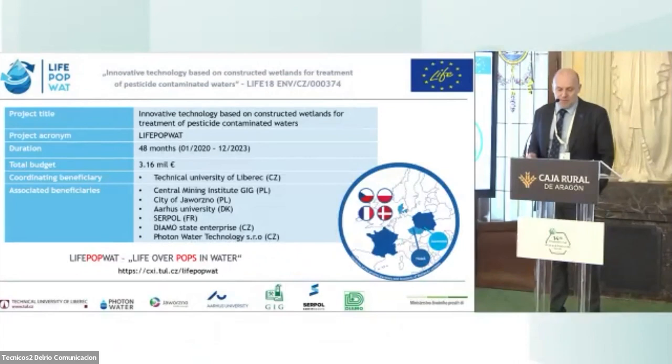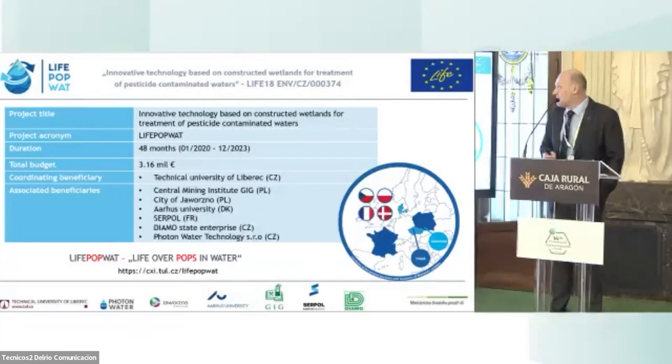This is about the project. The project is called LIFEPOPWAT, and the title is Innovative Technology Based on Constructed Wetland for Treatment of Pesticide Contaminated Waters. The project ran 4 years. This is the last year of the project, and the beneficiaries are, besides our university, Central Mining Institute GIG from Poland and City of Jaworzno from Poland, then Aarhus University, a Serpol company from France, DIAMO state company in Czech, and 14th Water as a private company from the Czech Republic.